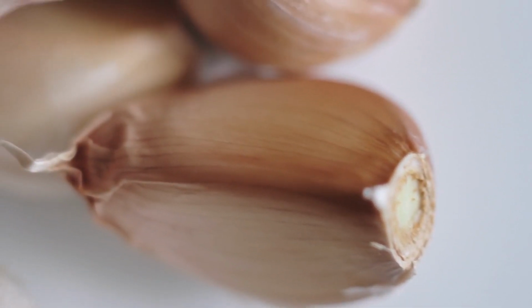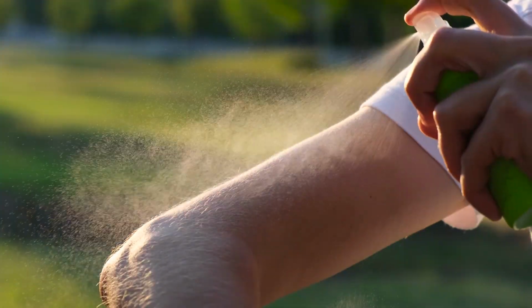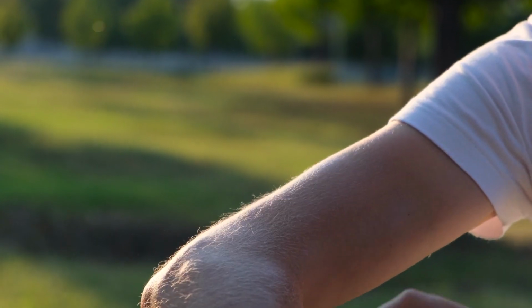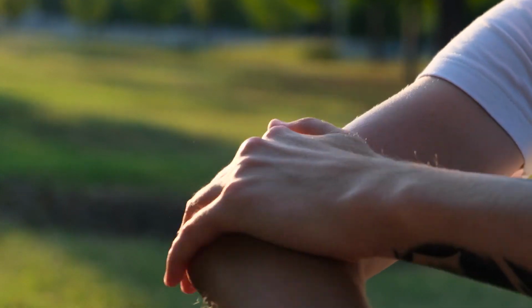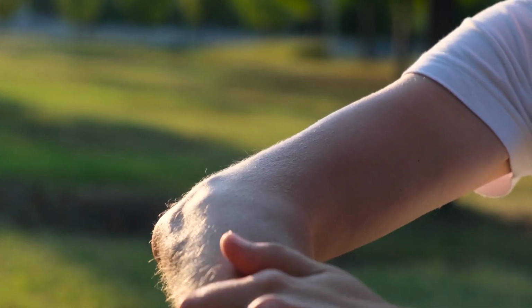Additionally, garlic has antibacterial and antiviral properties that can help against mosquito-borne illnesses like Zika or West Nile virus. Try garlic if you're looking for an alternative or supplementary approach to conventional mosquito repellents. After all, it's readily available and brings flavor to countless dishes.